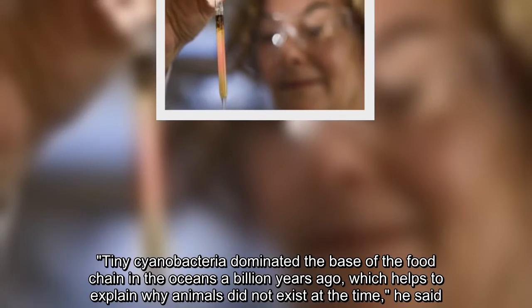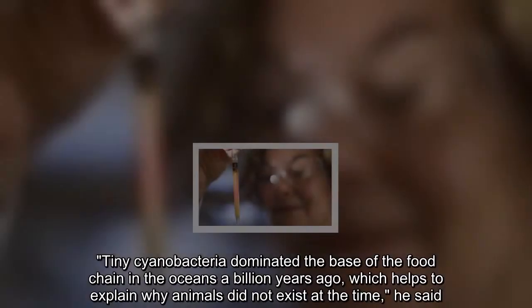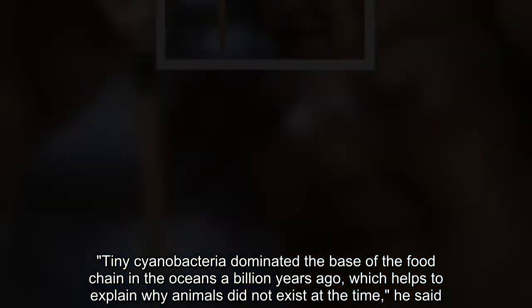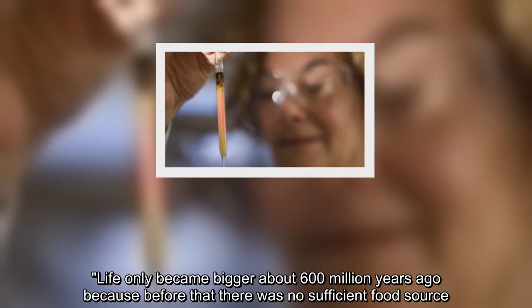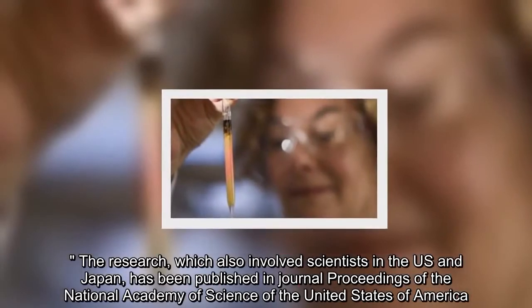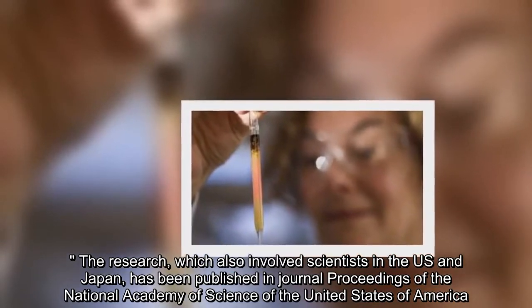Tiny cyanobacteria dominated the base of the food chain in the oceans a billion years ago, which helps to explain why animals did not exist at the time, he said. Life only became bigger about 600 million years ago because before that there was no sufficient food source. The research, which also involved scientists in the US and Japan, has been published in journal Proceedings of the National Academy of Science of the United States of America.